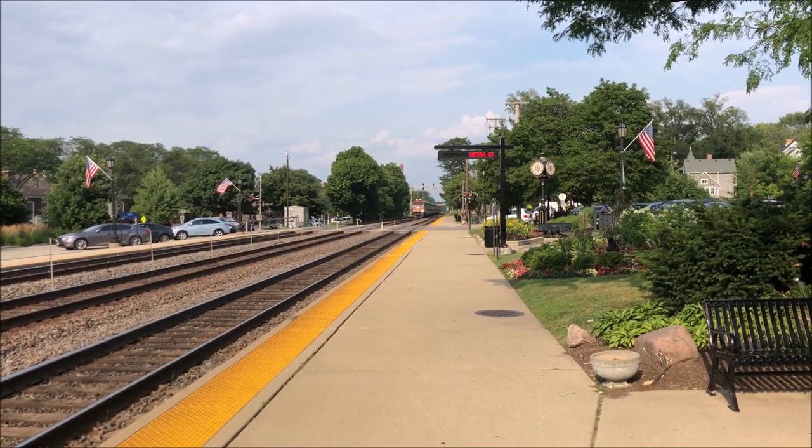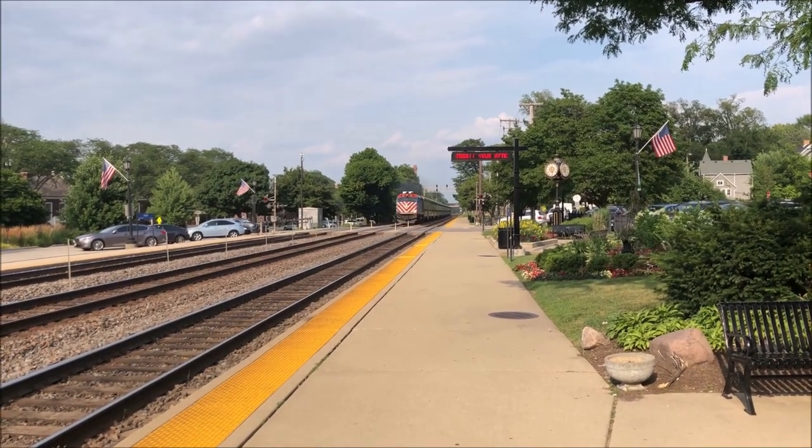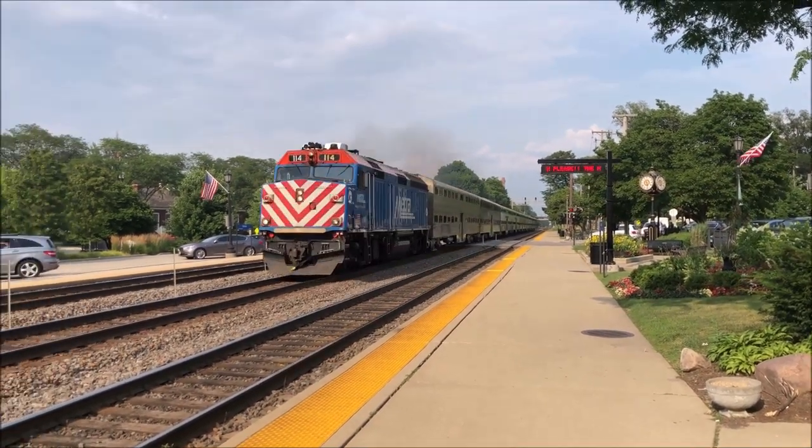Metra commuters, your attention please. The next Metra train approaching your station will be a Metra train.